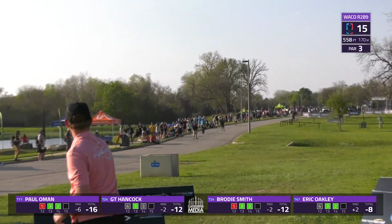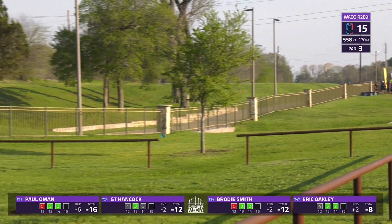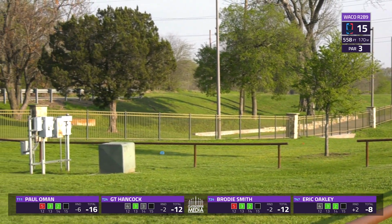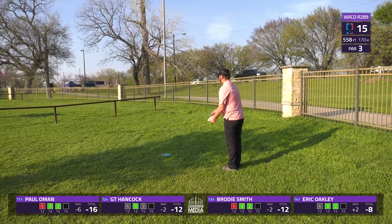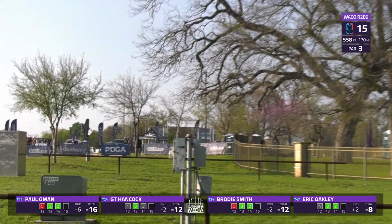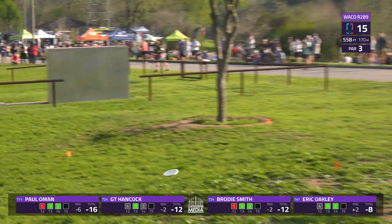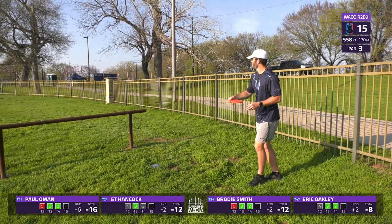Yeah, it did look a little bit high out of the hand. This is, I think, typically more the height that you see. And he also well inbounds. So Eric Oakley only really the only one on the card that attempted to get the two. Might have a look, but it's going to be from about 70 to 80 feet.